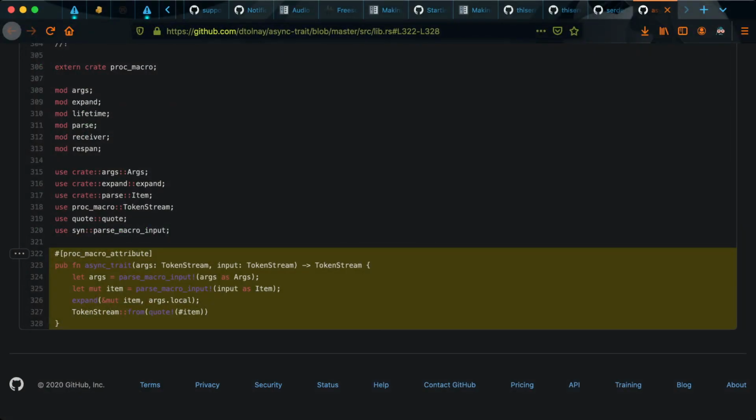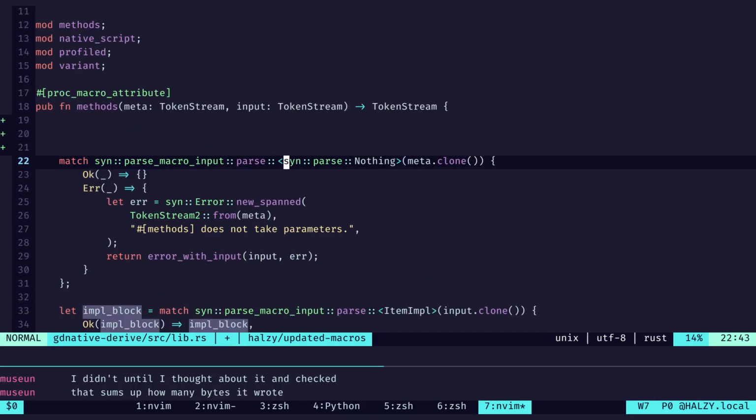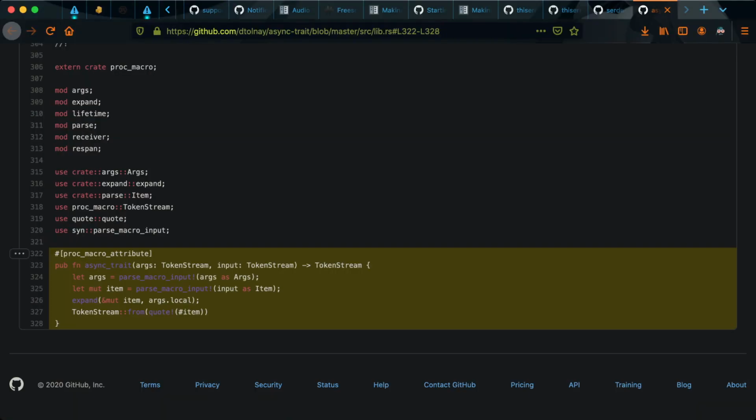Now, in this case, they're parsing these two elements and then passing the args and the item through. Now, we are expecting this one to actually be a nothing. Why do we keep meta around? Why is this cloned? Ah, for the error. I see. Yeah, we can fix that by passing it through and returning, well, the result. See, in this case, they're not expecting this to fail, are they? Oh, this returns early. That's why we can't do this. Just collect summon product. I see.